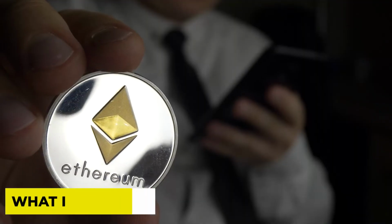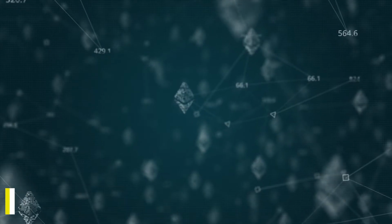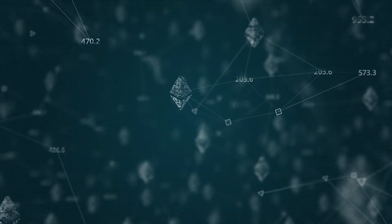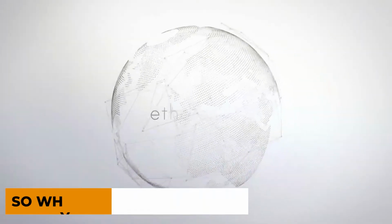What is Ethereum? Ethereum just happens to be the second largest cryptocurrency after Bitcoin. It is the building block in a range of stable coins. Decentralized exchanges, dApps, and NFT exchanges are built upon it. So why should you invest in Ethereum?